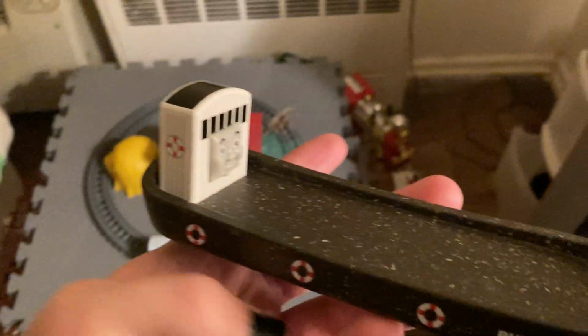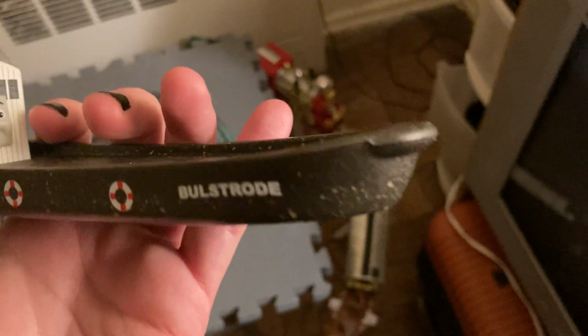This really isn't that bad of a Bulstrode as Kikray made it out to be. I mean, yeah, it's not really a very safe Bulstrode in terms of realism because it's very low, but you've got to use your imagination. At least it's a barge.